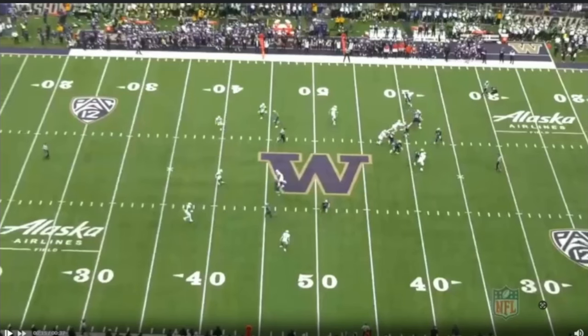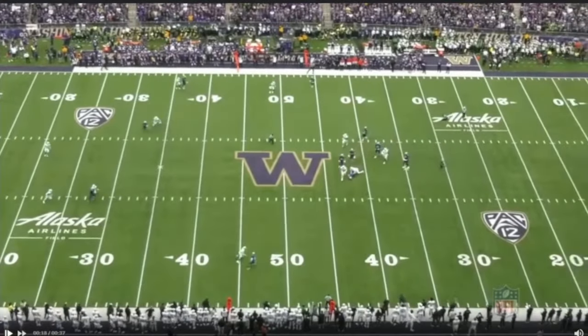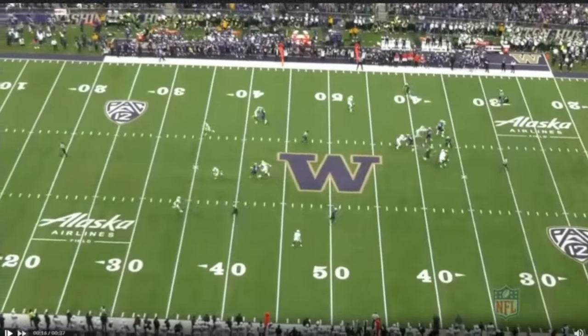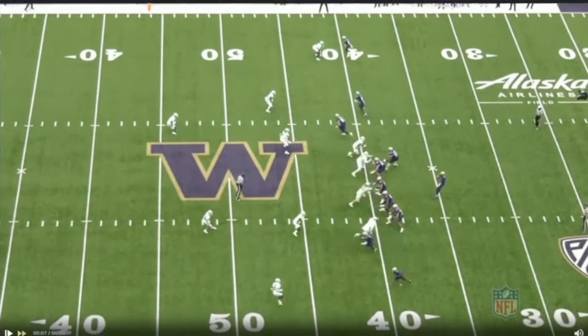But this is just good coverage on the back end, right? They end up passing it all off all the way across the board. Nobody open here whatsoever. He's got a tuck, try to make a play. Could throw it away here too, but you just see it. Just good coverage. Not much Penix can do on that particular play.